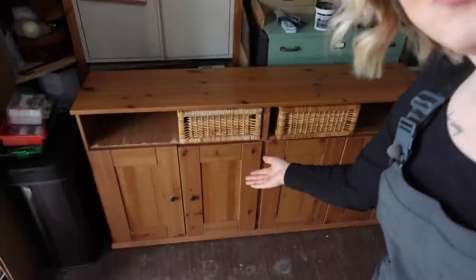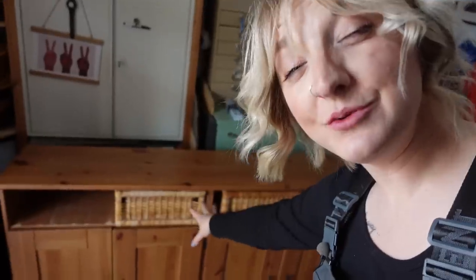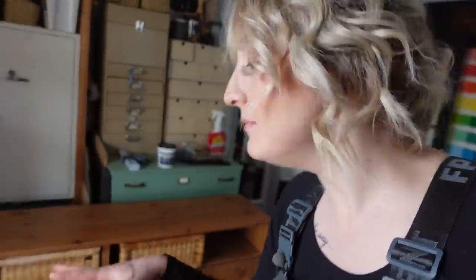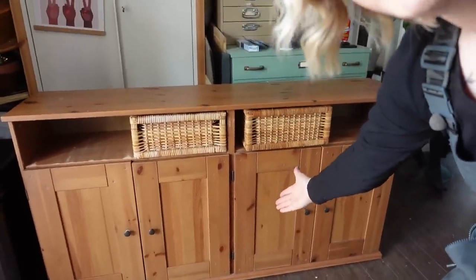Okay friends, I just got back from all of my material shopping. We also have the piece in-house. It's missing two drawers, but I wanted to bring two of the drawers just in case I needed them. So we have two of them here, but this is it. This is it in the flesh.